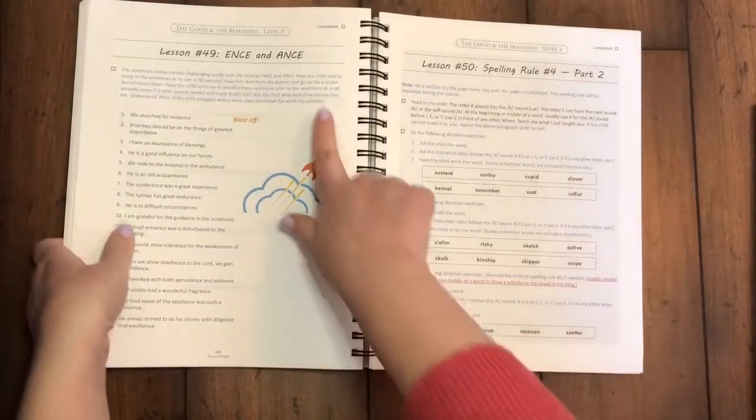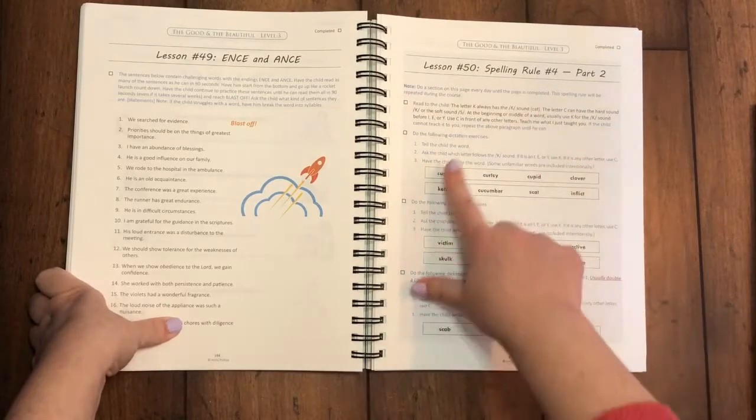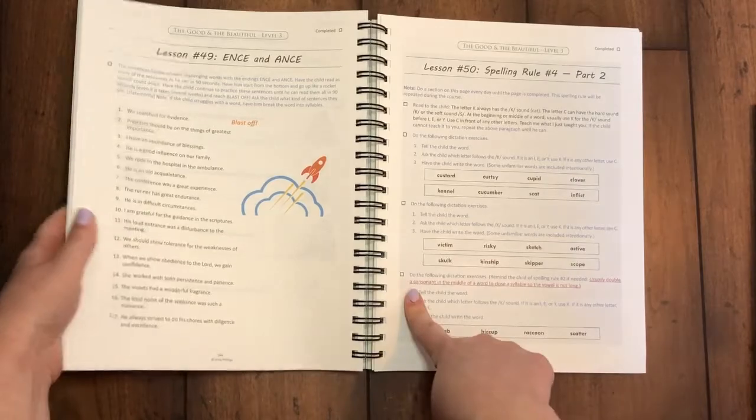The lessons walk you through it. It'll tell you exactly what to do, what to say, what to have your child do, and it's got check boxes so you can keep your progress going.